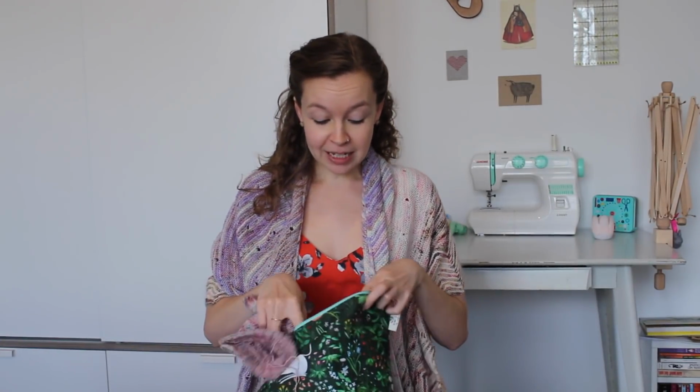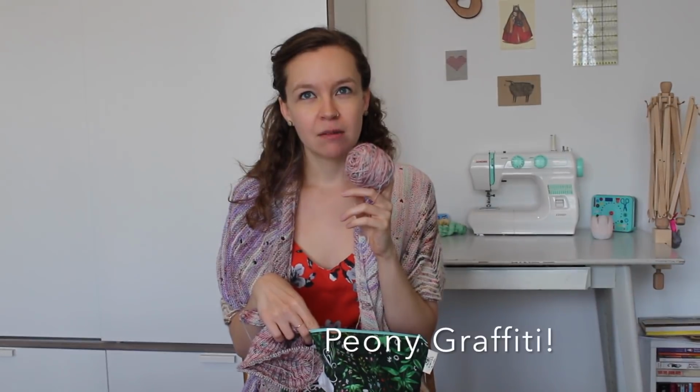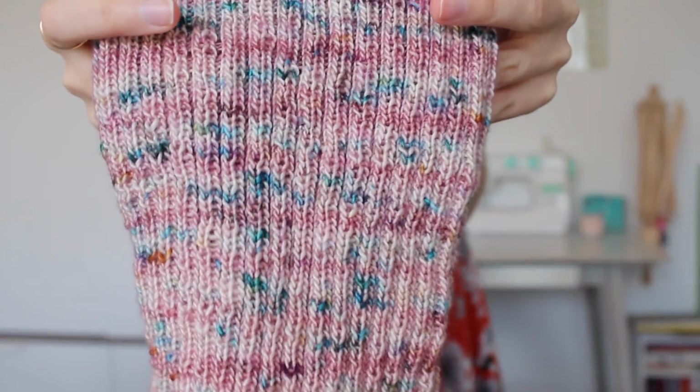But I am knitting this in La Bien-Aimée Merino Singles, something graffiti, pop graffiti, peony graffiti? I'll put it on the screen. I don't remember. But it's really pretty, so let me give you a close-up. Oh, man. There was a little bit more blue in here than I was expecting. But I like it. I like the effect.